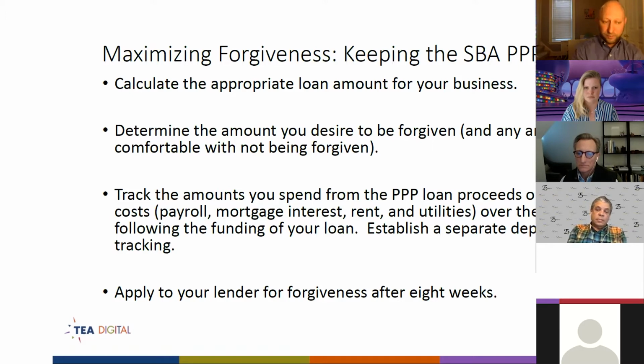So if you provided utility bills going in and say, I want my utility costs to be covered over the next 8 weeks, here are my bills for 3 months worth of utilities. When you go in and ask for forgiveness, up to 25% of the forgiveness amount can be for utilities. So you would probably want to have a similar utility bill that shows, okay, over the 8-week period, these were my utility bills, and this is the amount that I paid.